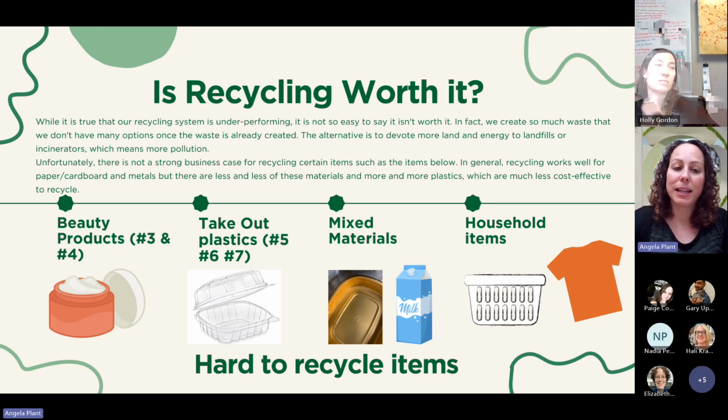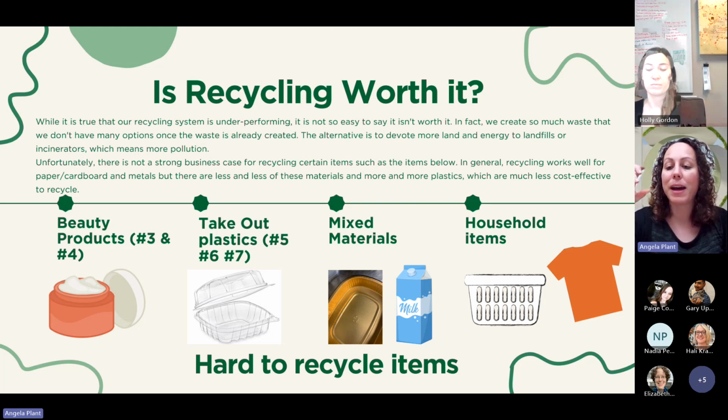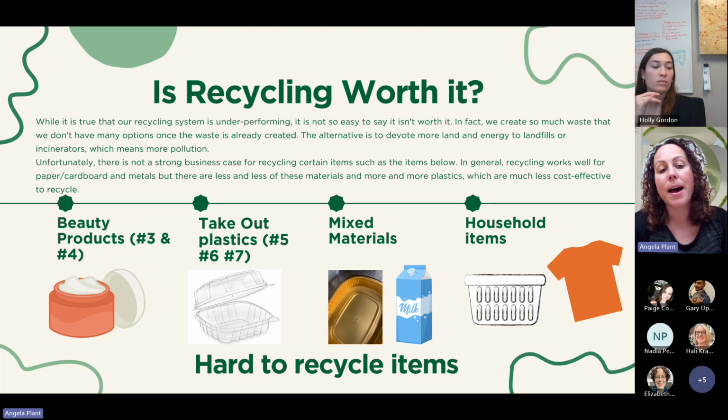And if you look at most recycling containers, they have a little recycling symbol with a number, and that reflects the type of plastic, the chemical composition. It's something decided by the industry. It does not necessarily mean that that material is recyclable, because again, that depends on what's existing in your nearby community. And so I put some examples of things that are typically very hard to recycle.